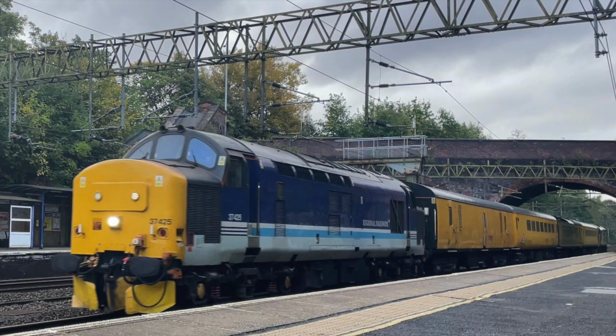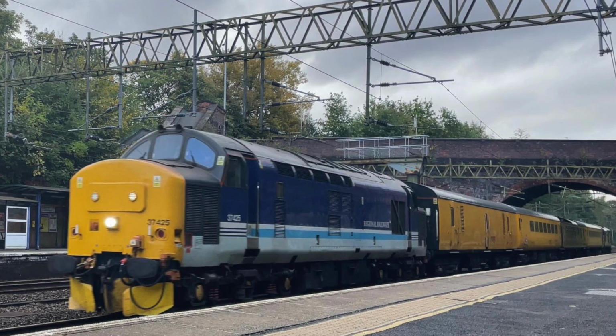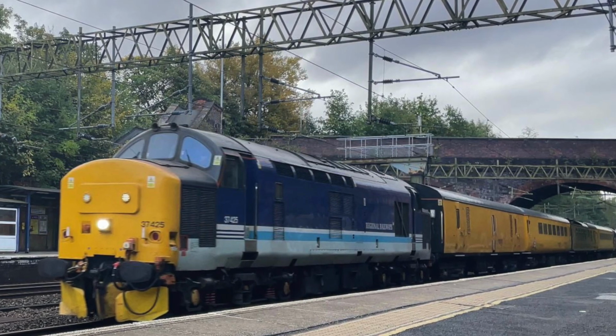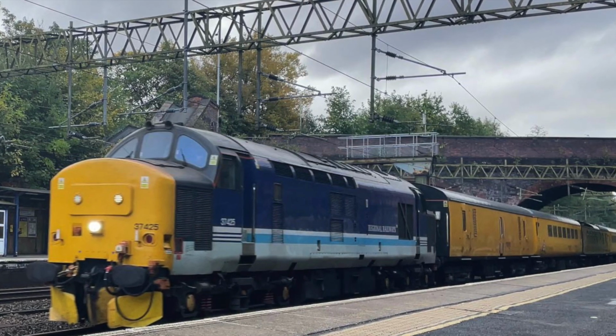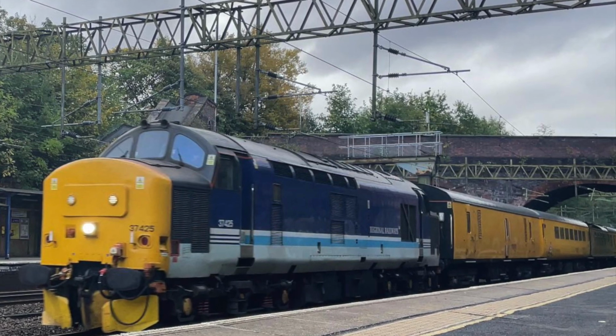Superb stuff, and that brings us nicely on to Class 37425, ex-Concrete Bob, or Sir Robert McAlpine. Still on hire with Colas at the moment while the RHTT stuff is going on at York. Great to get this one, seen here in the Devon area working a UTU service off Exeter. It comes down from Derby and does various stuff across Devon and Cornwall.